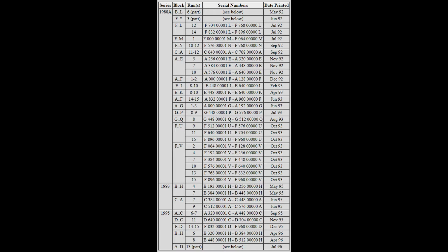Also, this shows you how many runs were made. So if there's less runs, it's more likely to bring more value in the marketplace. A web note that has tons of runs, say 14 to 15 runs, 8 to 9 runs, those are going to likely bring less money than a web note run that only had 1 or 2 or 3 runs.